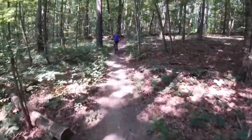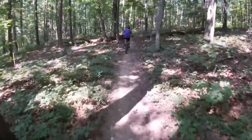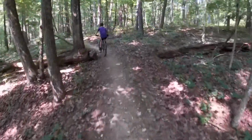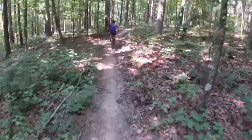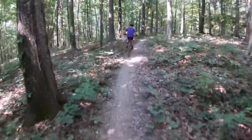But so far this trail is really, really fun. The uphills are fairly easy, but long. Nice and wide, nothing too technical. It is a beginner trail, but you can really get zooming down some of these downhills, which you'll see shortly.